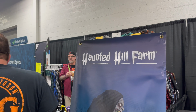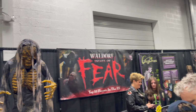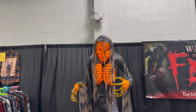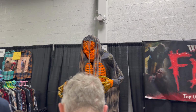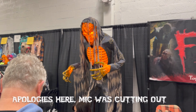Over here we have Haunted Hill Farm. They're actually at East Coast right now. They actually have the Skullman and Goose pool set up. Haunted Hill Farm booth. Amazing lineup. They're actually giving away the smoldering rule. They're in behalf of Techie and SBI right here.